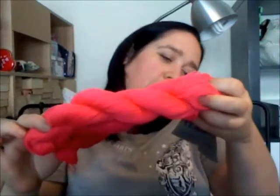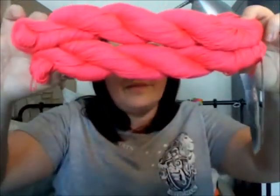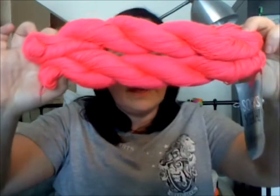This is, what's it called? It's called Xenon. So it's definitely neon pink. And I saw this and I was just not able to resist. But I wasn't going to make neon pink socks, although that'd be fun. I decided to buy a color to pair it with. Maybe I'll even use it in one of the upcoming Sock Madness patterns.